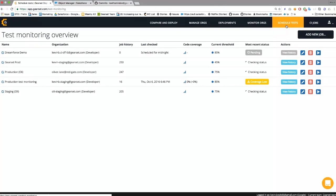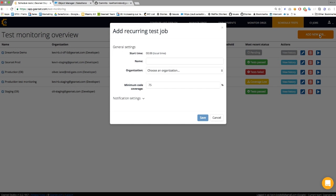So I'll show you our test monitoring. Our test monitoring is completely free. Some of the stuff I've shown you here in Gearset is part of our paid-for product, but the test monitoring is totally free. It works in much the same way as our change monitoring. You give the job a name, choose the org, the tests you want to monitor, typically a production environment.